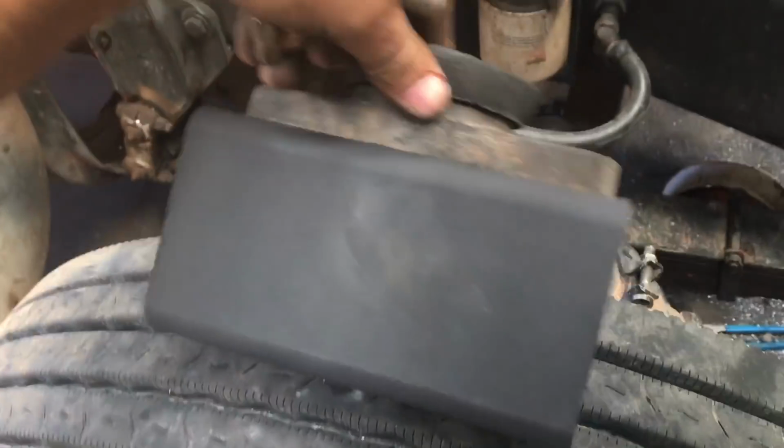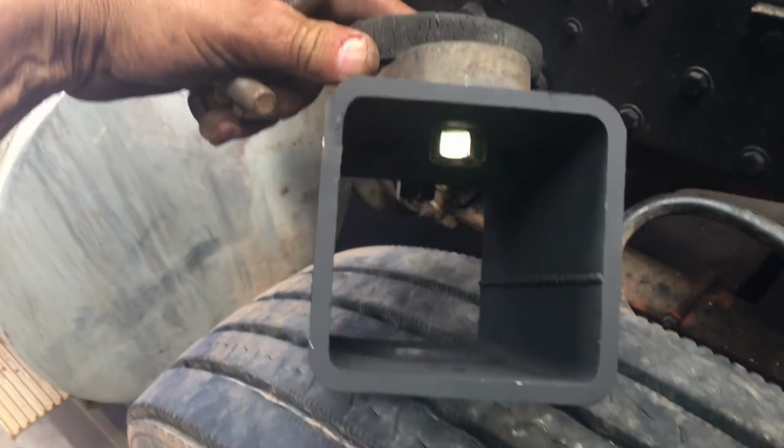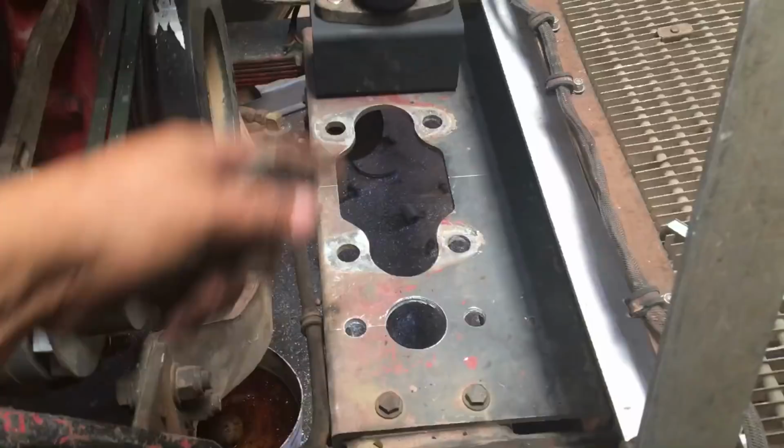So this is what we ended up with on the mounts. I had to build a square tube spacer and space it up 4 inches high. And I had to drill some new holes out here to get the wider spacing. And now we're ready to put everything in it, I think.